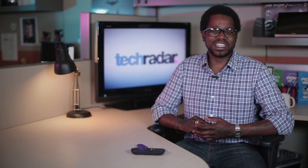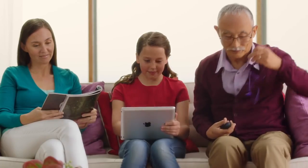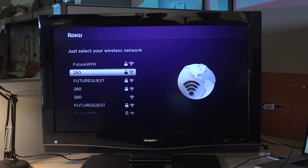Also, the Roku Streaming Stick isn't necessarily better than the Roku 3. In fact, it's missing the unique headphone jack and the remote for its private listening mode, as well as the Ethernet port. The Roku Streaming Stick only works wirelessly, so if your wireless situation is poor, then your experience may suffer.